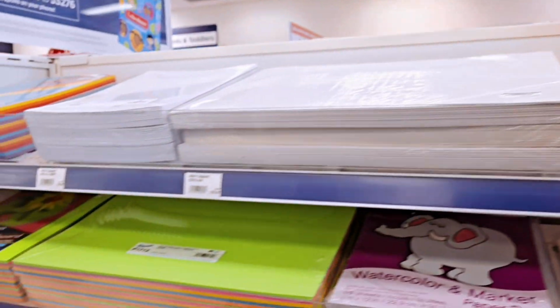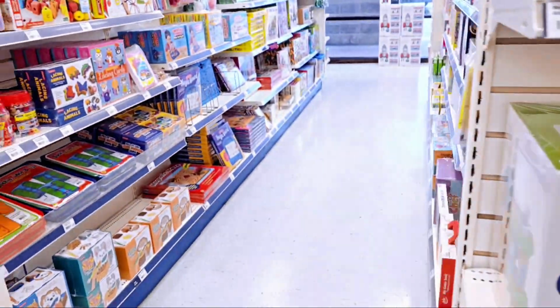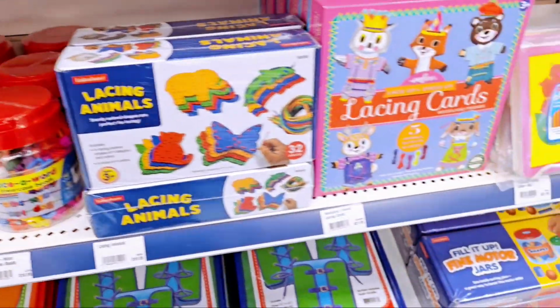Now those stamp pads are some of my favorites. The ink quality is really good and they do not dry out quickly. So if you're in the market for some stamp pads, I would recommend those at Lakeshore.